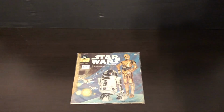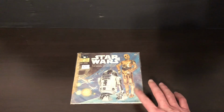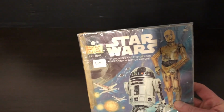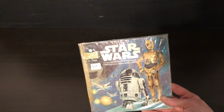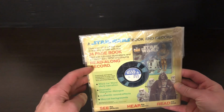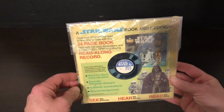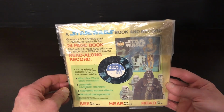This was the second item I got, and I said in the video earlier that I'm pretty sure I had this record when I was a kid. Now this is a smallie, but $10. Get C3PO, R2D2. It's got the record, and it's a booklet. The description here, 24 pages to read along. It's got the Star Wars theme. Just look at Darth Vader here, the Stormtroopers.